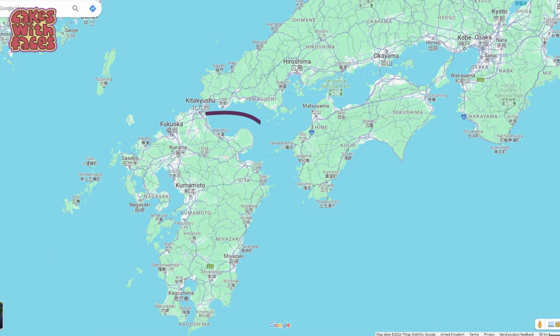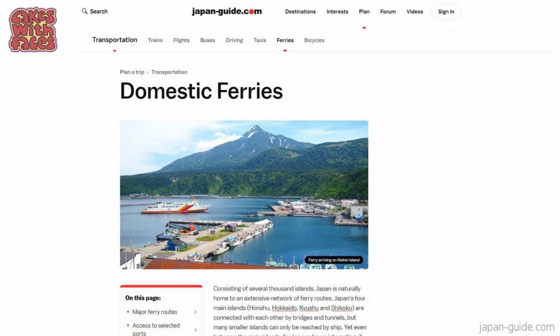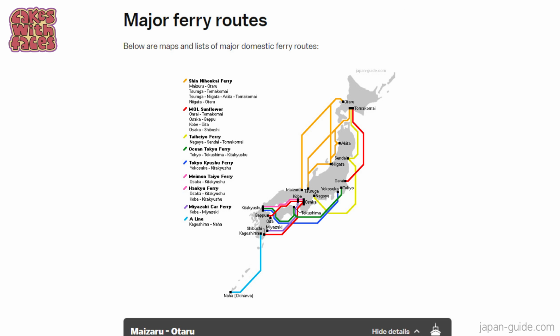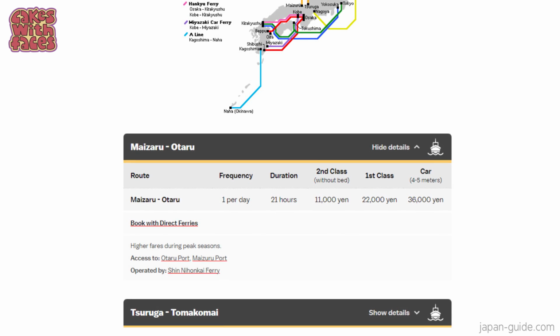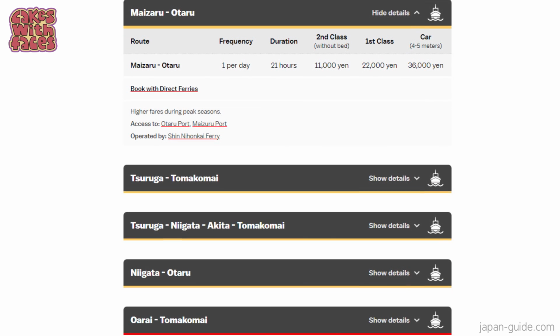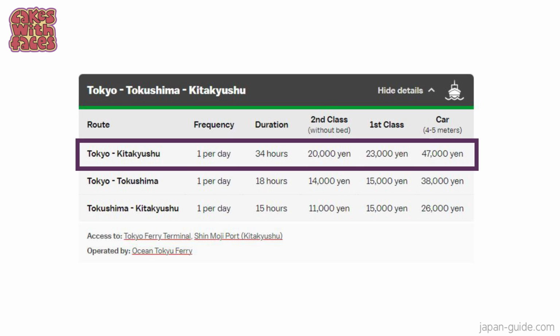There's also the option of taking the ferry from Kitakyushu to Izumiyotsu, which is just south of Osaka, between the city and KIX, Kansai International Airport. A good source of information about ferry routes is japanguide.com. There's a map of all the routes and links to the companies that operate them. Bear in mind that ferries are quite slow, so the longer routes do take some time. For example, there's a ferry that goes from Kitakyushu, where we started, all the way to Tokyo, but it takes 34 hours, so probably not the best use of time on your trip.